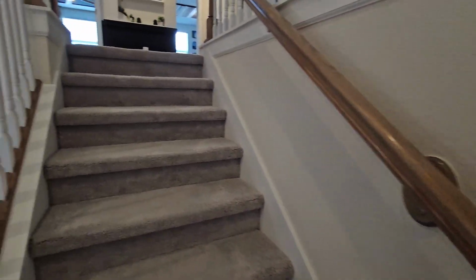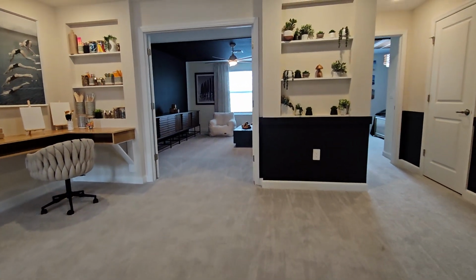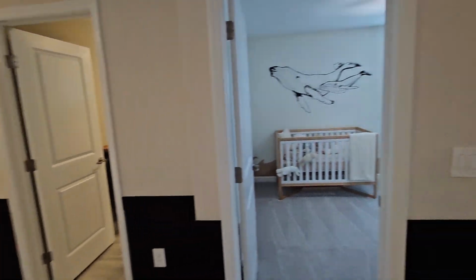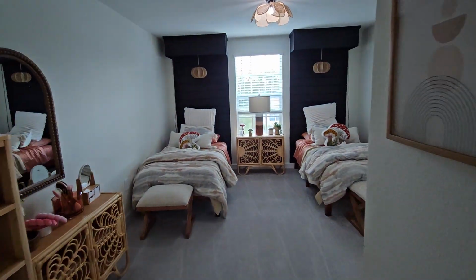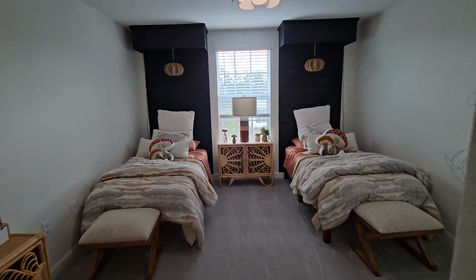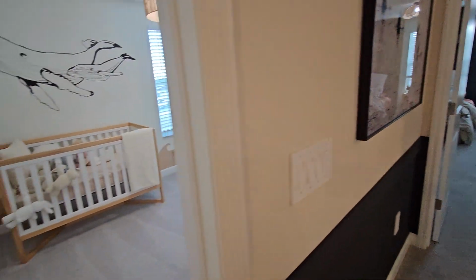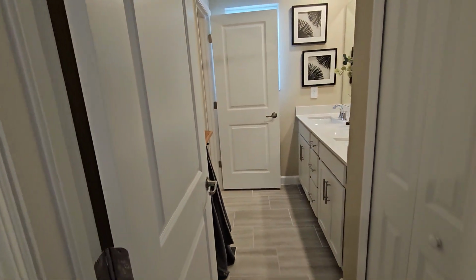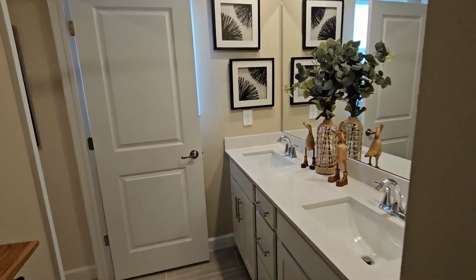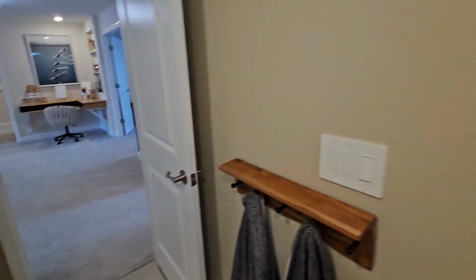you've got a loft, you've got a bonus room, and then you have the guest bedrooms as well. We're going to start with the guest bedroom. So right around the corner here, this is your first guest bedroom here. And then directly behind me, you've got guest bedroom number 2. And between that and guest bedroom 3, you've got the guest bath here with the dual sinks. And then you have your commode and combination tub and shower there.